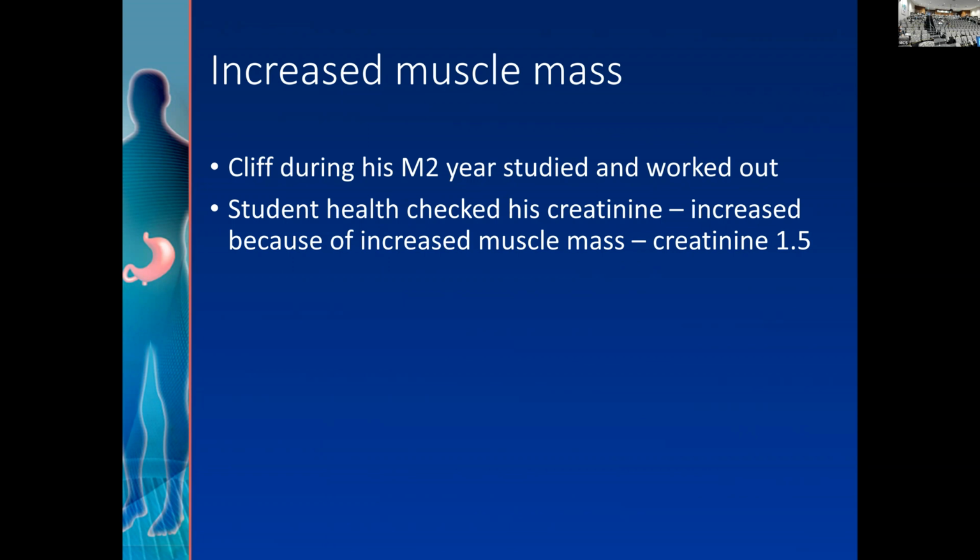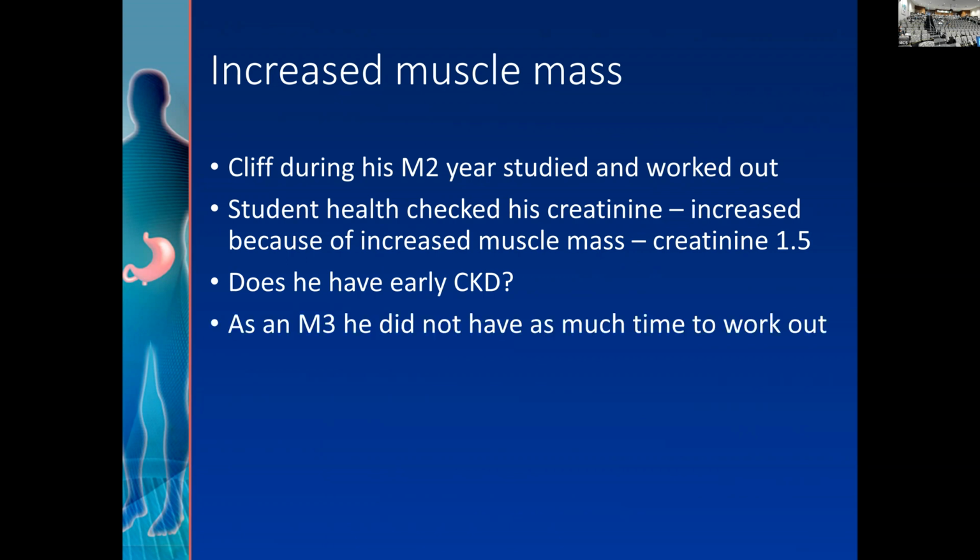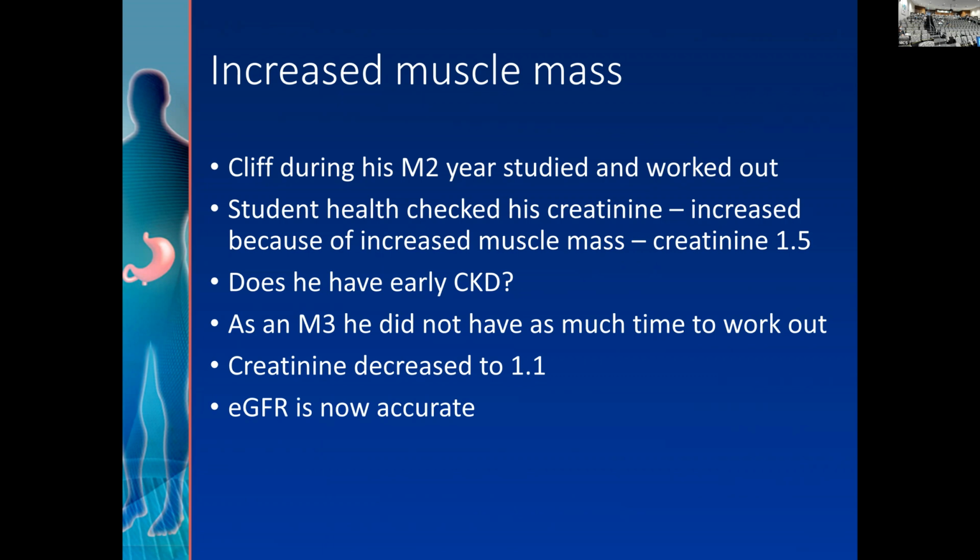He was smart enough to know he didn't have kidney disease, but they did a bunch of tests. And the question is, does he really have early CKD? As a third-year student, he worked real hard, but didn't have as much time to work out. So he decreased muscle mass by about 10 to 20 pounds during the third year, and his creatinine went down to 1.1. And this is not a made-up story. This is a real guy. People who are bodybuilders, many NFL football players, if you use an estimated eGFR calculation on them, because their muscle mass is so much larger, it's going to look like their GFR is decreased. And so once we got him to his normal weight, his estimated GFR is fairly accurate.